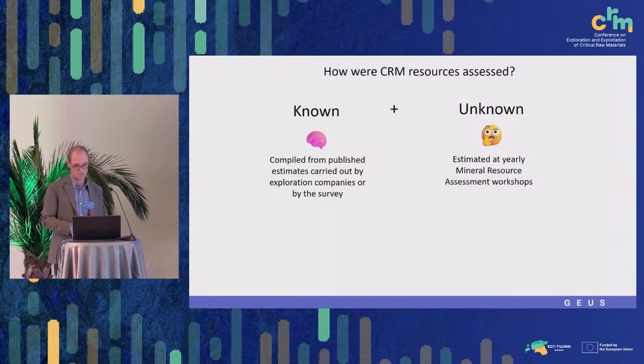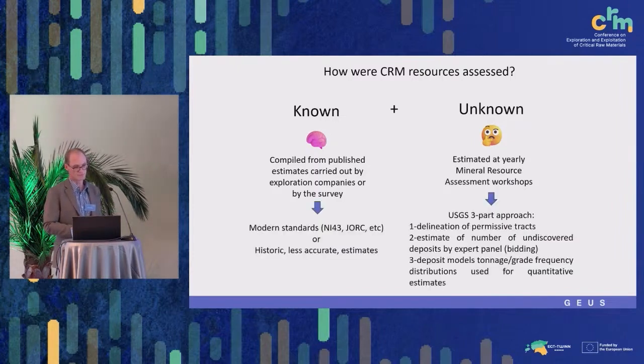How was this assessment done? Well, we have divided into two groups, the known and the unknown. So the known are compiled from probabilistic estimates, from exploration reports and by surveys. And some of them are up to modern standards, but it's also important to stress that many of these are historic and less accurate estimates.